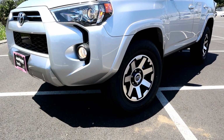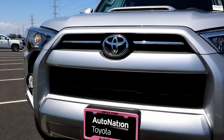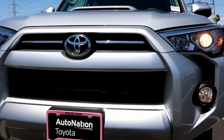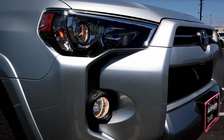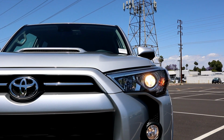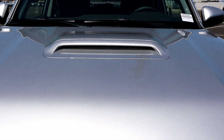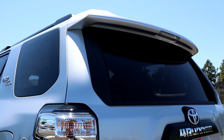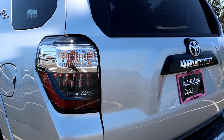Why change the 4Runner's design when it works? This design has been out since 2014 and sales have only been growing. Like some of its competitors, it still keeps its halogen projection headlights with halogen daytime running lights and halogen fog lights. The vents near the fog lights and the vent on the hood are for aesthetics. They're non-functional.